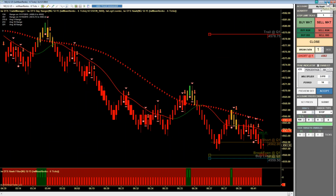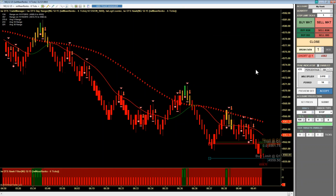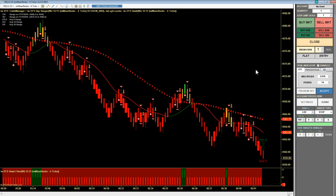If you're trading the DTS system and you happen to have all three birds, instead of taking a single trade in three different birds, you would probably be better off taking three contracts on one of the birds, whichever one most appeals to you. But you can see we're getting confluence across the signals. And we hit our target there.